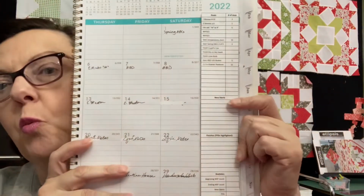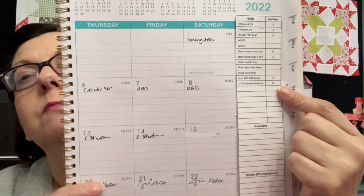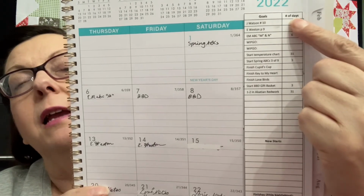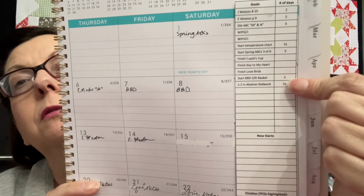So one thing you have to know about me is that I have a real pet peeve about having to rewrite something over and over again. And so I'll usually make a form. And so I went into Word and I made a form. And so now I have the section. So that's my goals. And then how many days to stitch in the month.